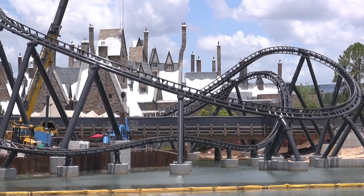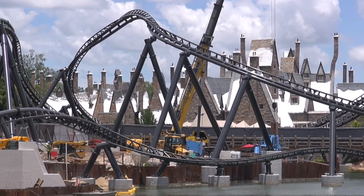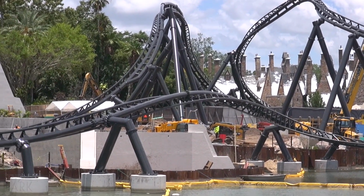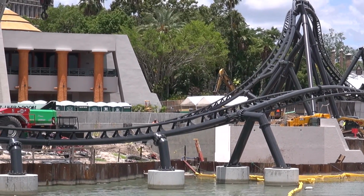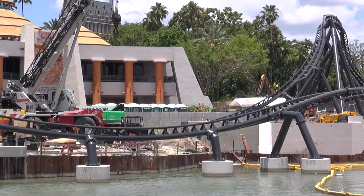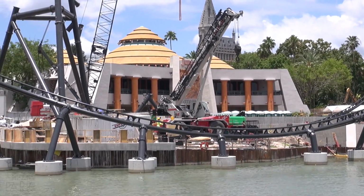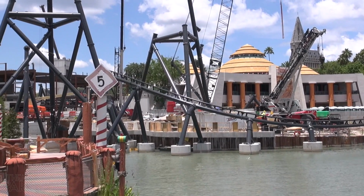We're looking now at the Jurassic Park coaster that is under construction. Now this coaster still hasn't been announced by Universal. You can see they've made a lot of progress on it, and it looks like they're getting close to having the whole track installed. And you can see it looks like it's going to make some pretty wild maneuvers over the water. We're looking at the construction here from Toon Lagoon.